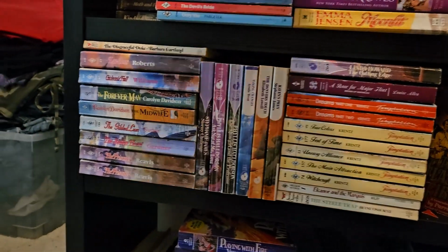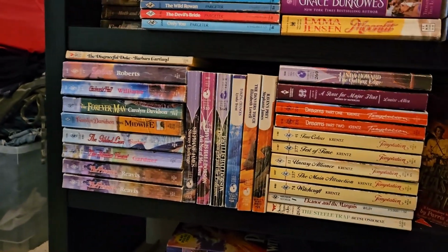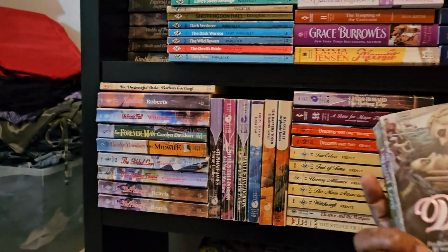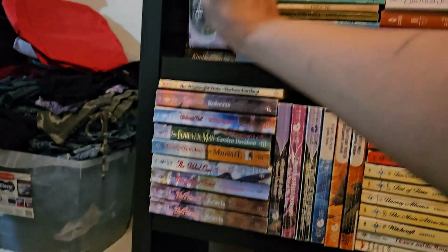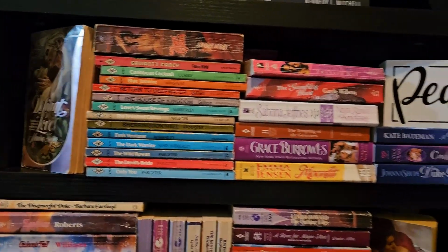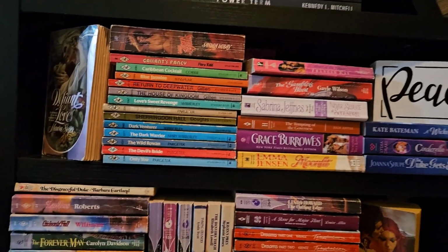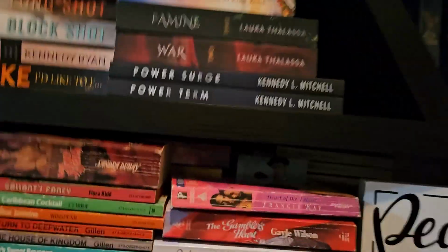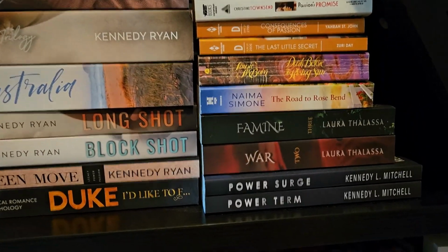Put this back up here. I need to clean this whole thing out. Stuff that back up there. Don't look at my clothes over there on that basket. This is real life, y'all. You know you gotta have a junk pile somewhere.